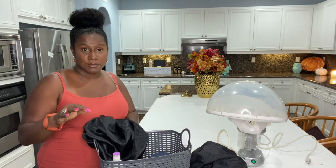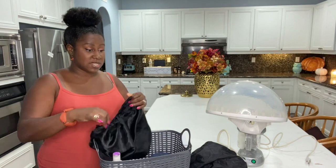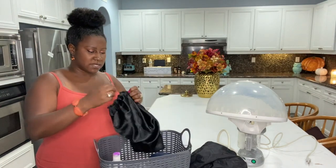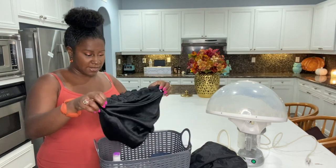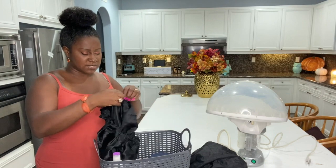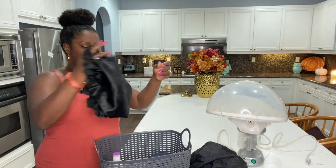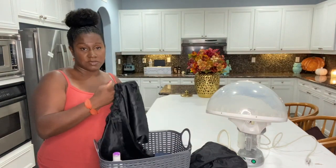It's helping you not be bald headed and rub out all your edges and get split ends and all of that jazz, okay? This one in particular I like a lot. Now, I'm not really big on wearing it. I know I should be. I already know. I used to fuss at people, you better wear a head wrap, wear a head wrap, and half the time I don't, okay?